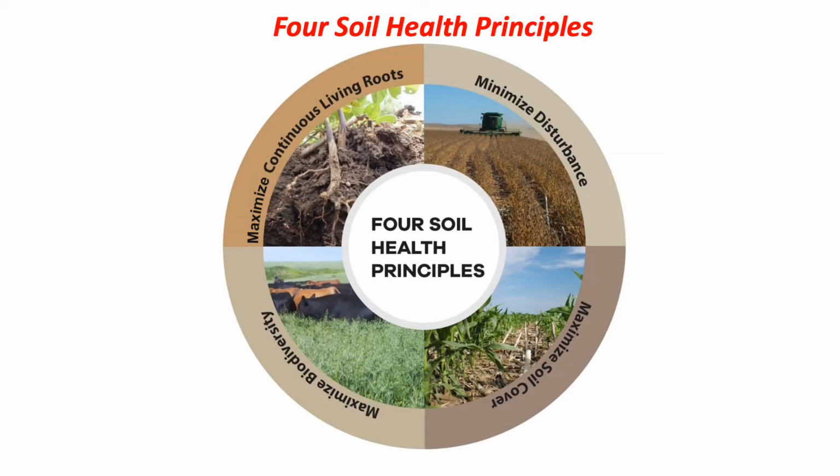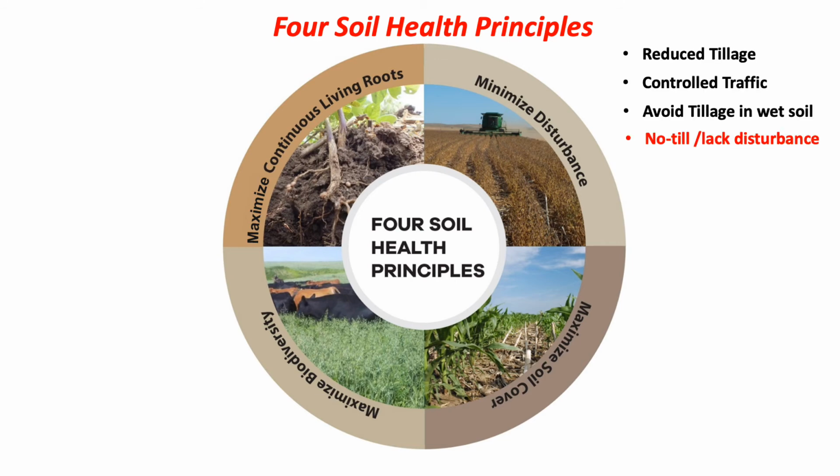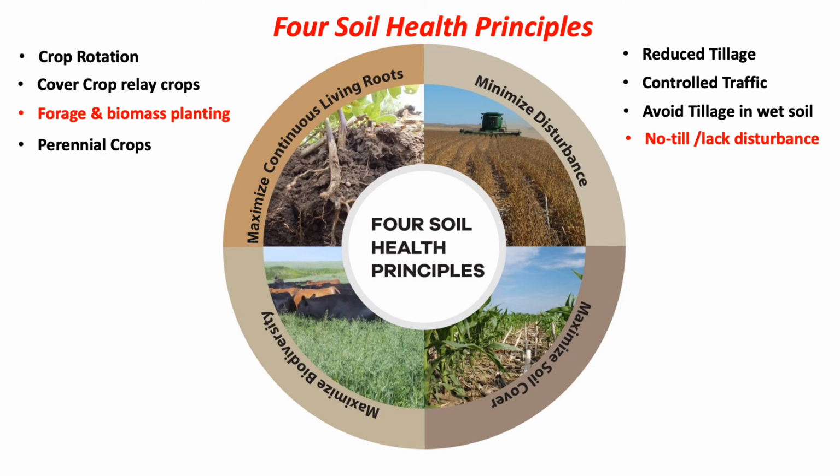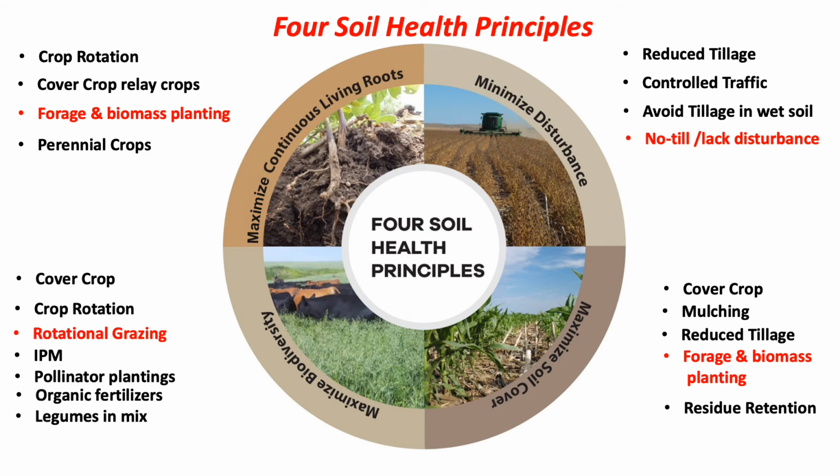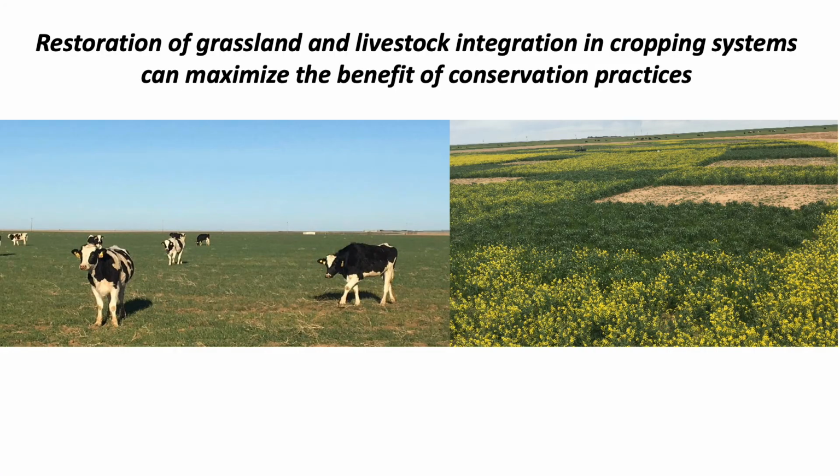So the 4 soil health principles are shown here, as some of them have been addressed already with our previous studies. Minimizing disturbance with different ways of reducing tillage. Maximizing continuous living roots with crop rotations, cover crops, and forages. Maximizing soil cover with all of these systems and trying to do the residue retention as possible, and maximizing biodiversity as possible, bringing livestock and the rotational grazing involved.